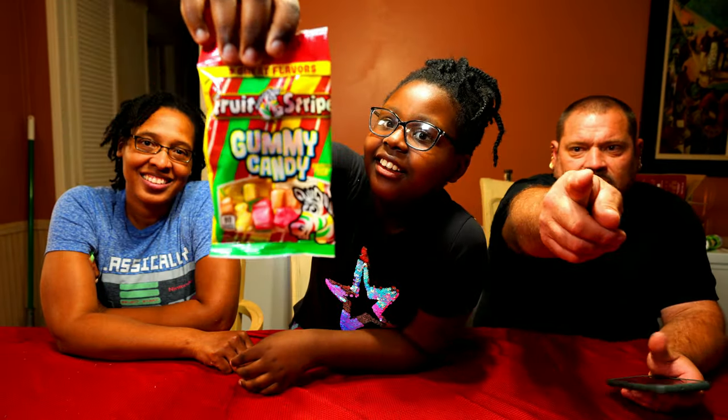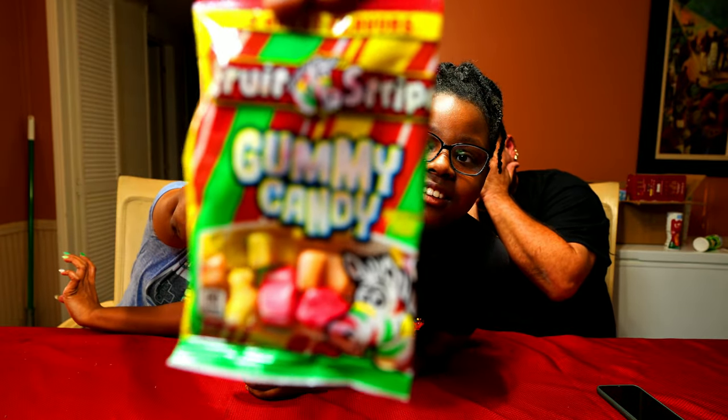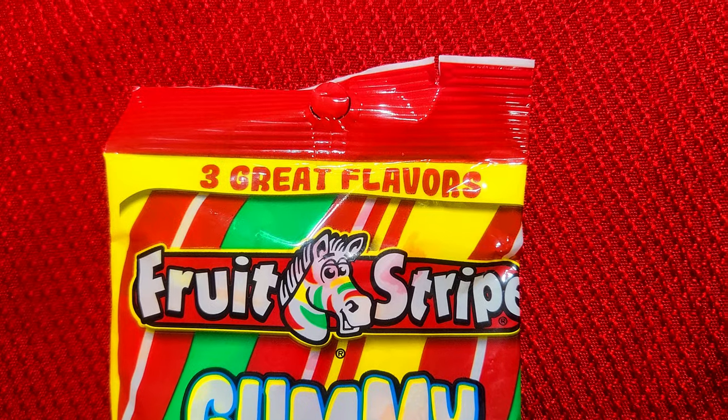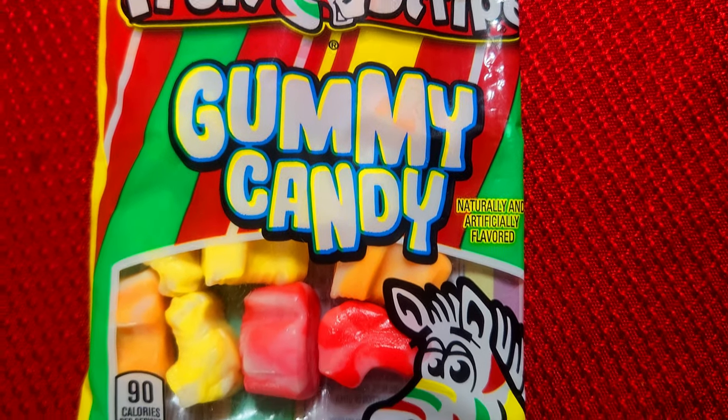Can you put it right there? Let's hide my face. Let's see. Is it coming up? There we go. Okay. So what kind of flavors are there? There are cherry, tangerine, and lemon.